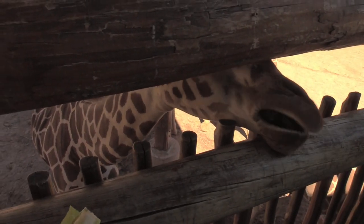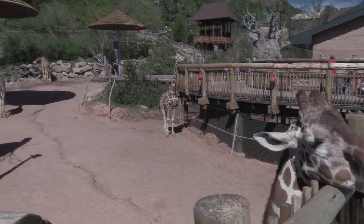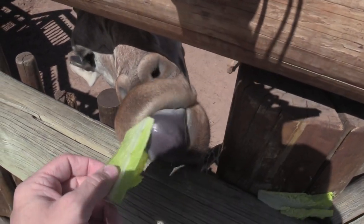Mr. Giraffe. No, it's mine. That's mine. Oh, Joshua, don't touch. I get it. So yeah, there's a couple hungry giraffe over here. Like this. Hey, baby. Oh, I found my lettuce stash.